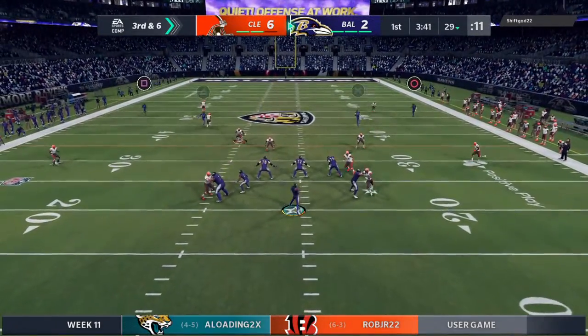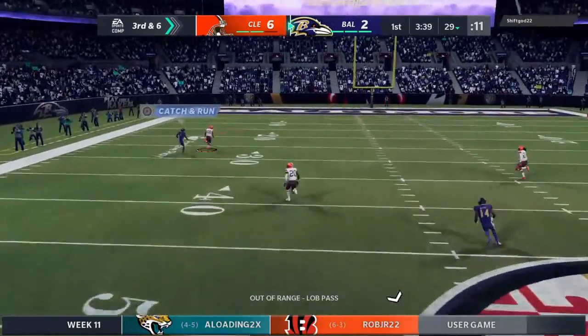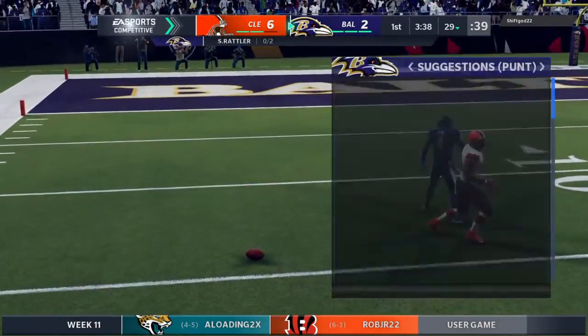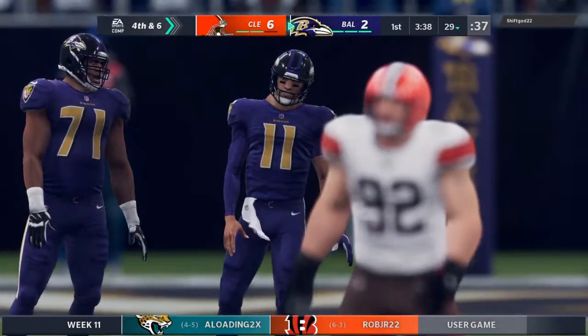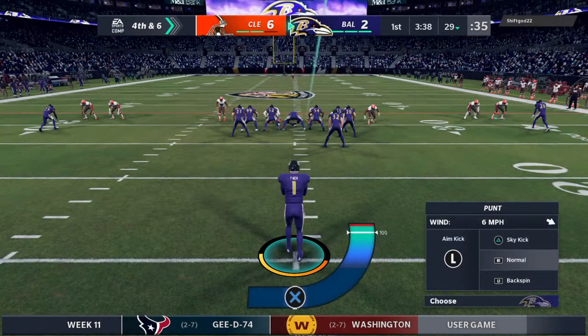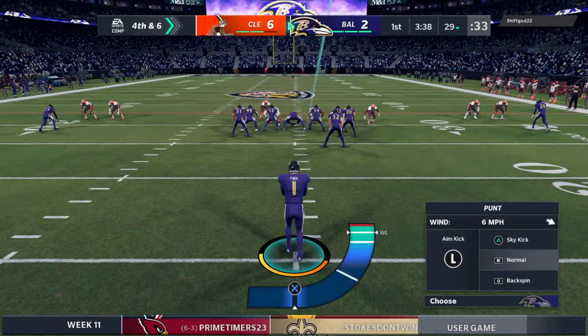On third down, he'll drop to throw. He's going deep for Brown. And it's knocked away and incomplete. Absolutely no disguise on that one. They just went for it. Put him out there and said, go deep. Let's try and hit him. Unfortunately, to no avail.